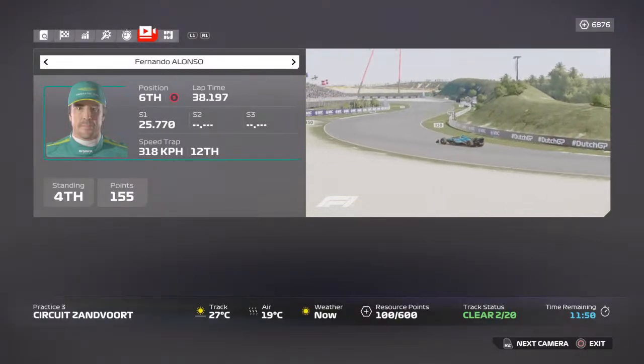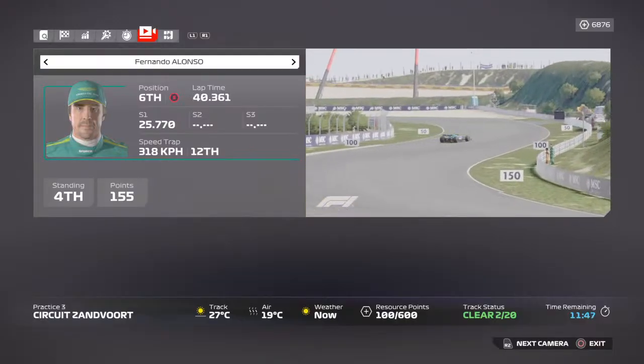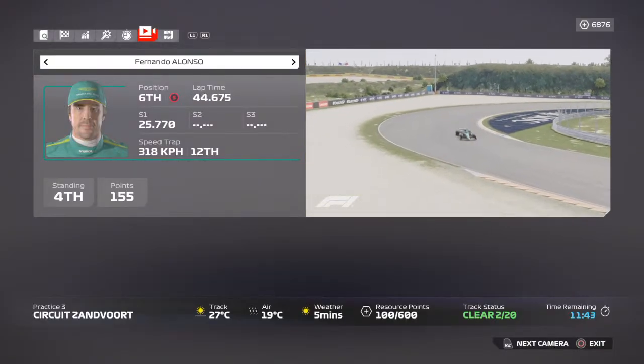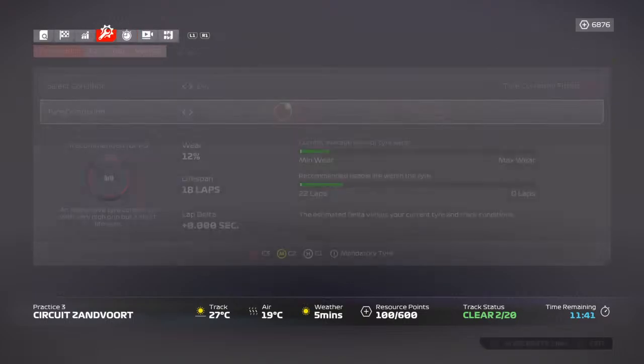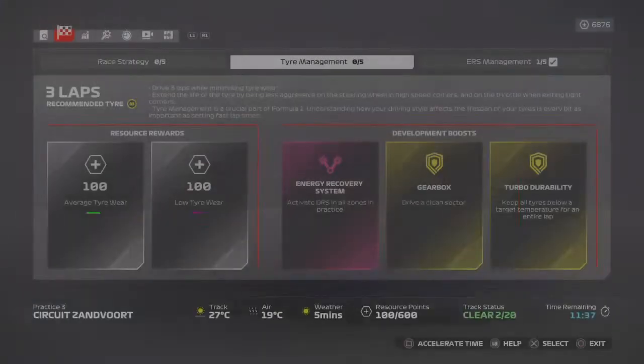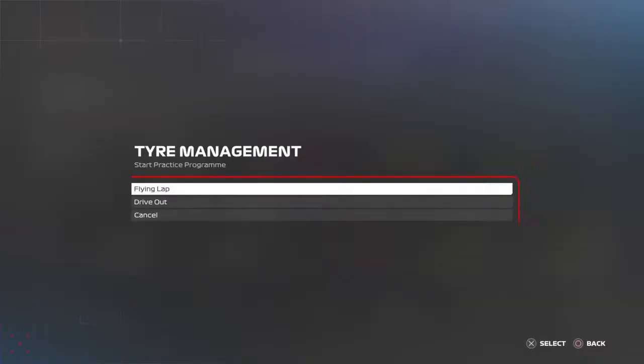Alright guys, so let's head right back out on track. How many cars on track? Oh, perfect. Two cars on track only, so that's perfect for me to head out to do a race program, and I'm gonna do tire management. Doing tire management in Zandvoort is, it's a sticky one.